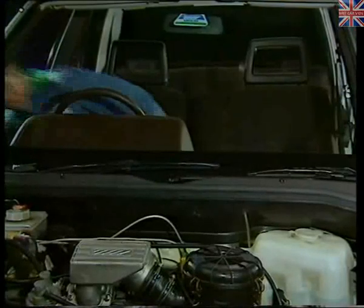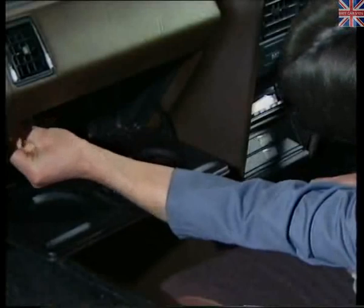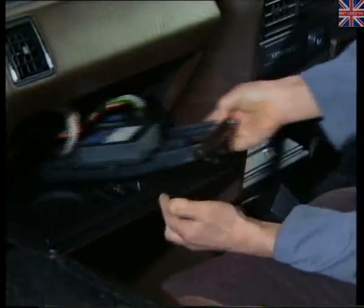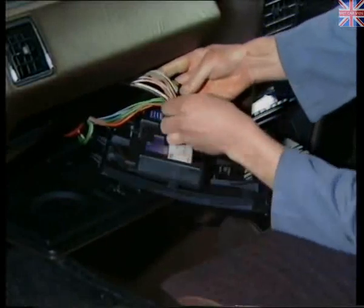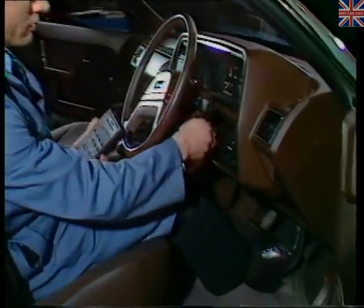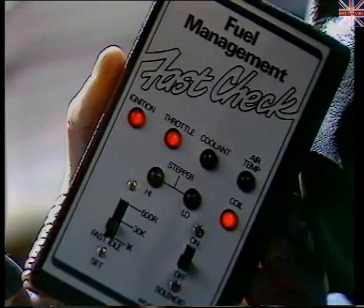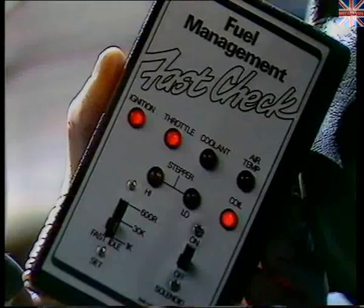Let's start by carrying out a system test as an example to show how easy the fast check is to use. Lower the ECU from its mounting, disconnect the harness connector, and then connect the fast check in place of the ECU. When the ignition is switched on, the ignition, throttle, and coil LEDs should illuminate, while all other LEDs remain off. Now press the accelerator pedal. The throttle LED should go out.